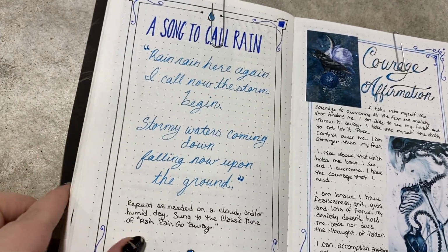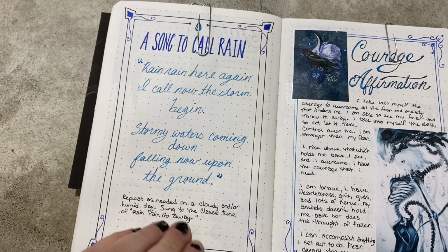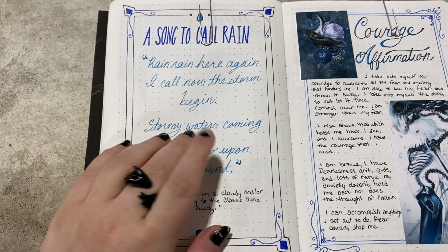Look at all these big chunks I'm skipping. You guys cannot see what's there. Some of them are really, really cool, and I wish I could show you, but the personal information says otherwise. Anyway, moving on. A song to call rain.